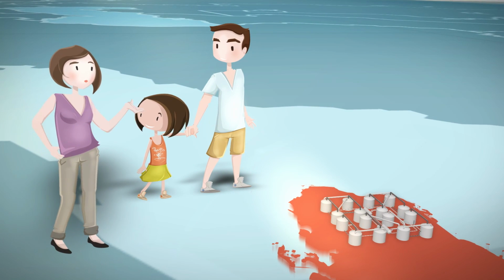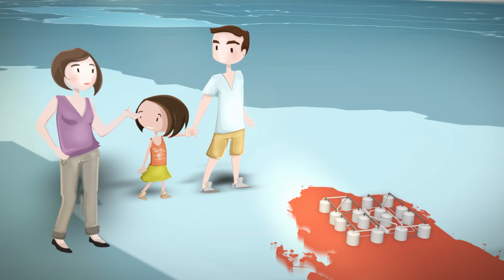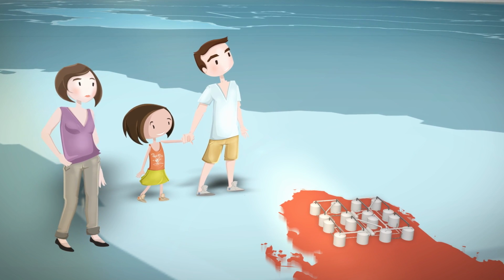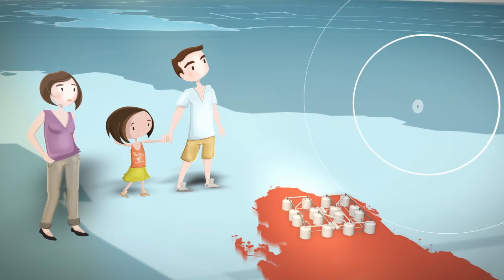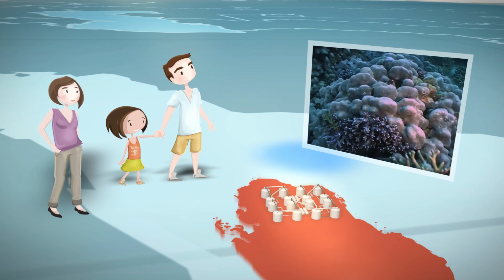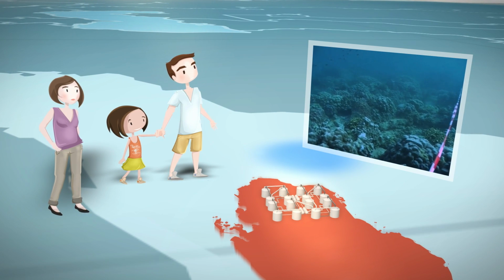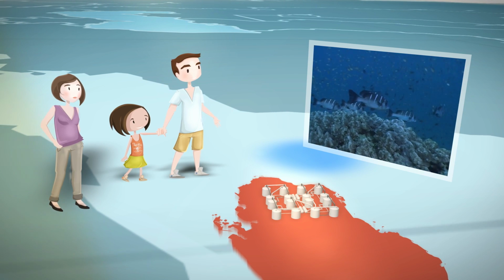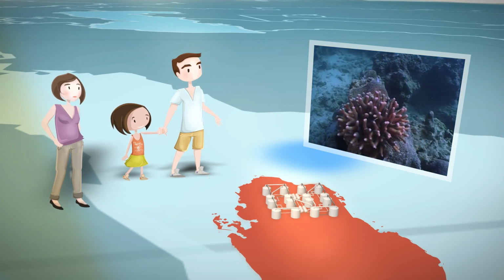Hello, that sounds good, but I bet it harms the ecosystem. This is my wife. Total makes very sure to mitigate the environmental impacts of its projects. For example, in 2007, we carefully transplanted nearly 4,500 colonies of coral that could have been damaged by work to expand the Ras Laffan site. Qatar Gas is also involved in a number of environmental protection programs.